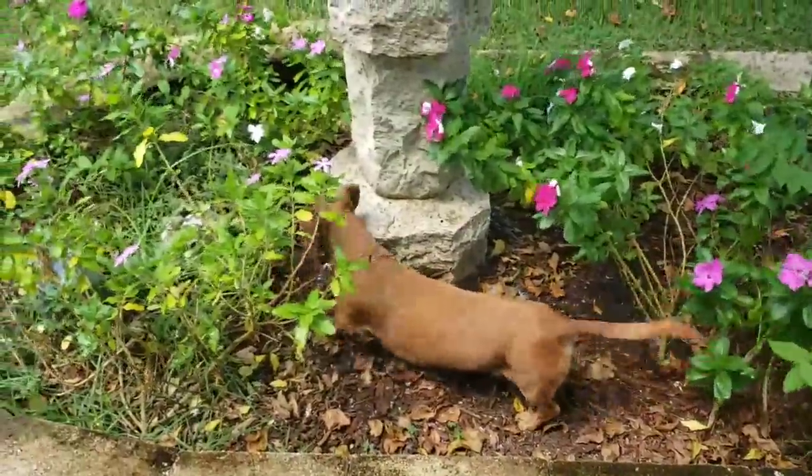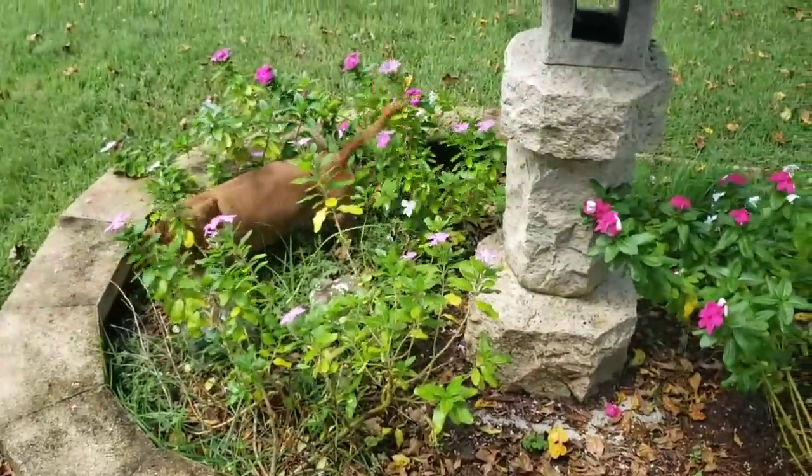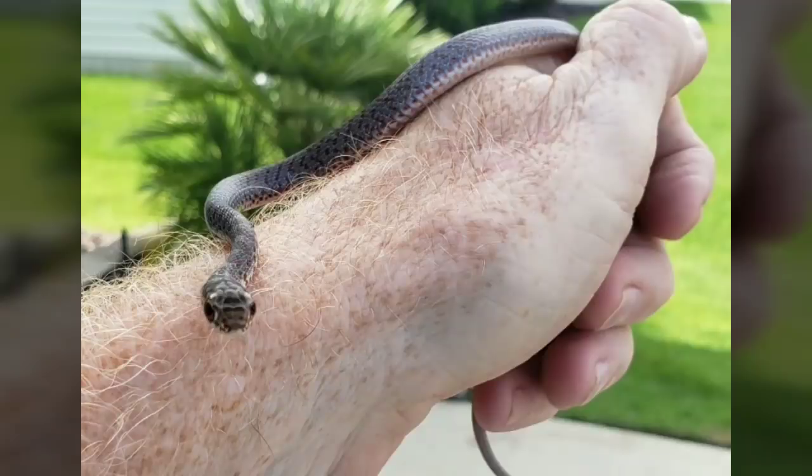He very seldom catches one, but it's good exercise for him. Now this is actually a juvenile black racer. It's got a pattern on it. It doesn't look like a black racer at all at this stage of life, but as it grows up, it's going to lose those bands and turn black. This one I caught just out in front of the house here in the neighborhood a couple of days ago. He bit me a few times, but not even breaking the skin.